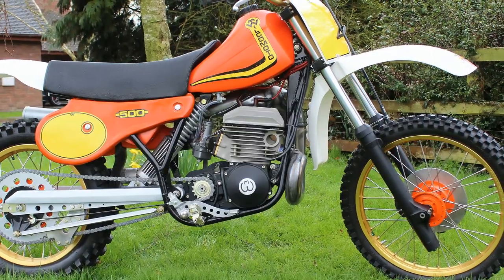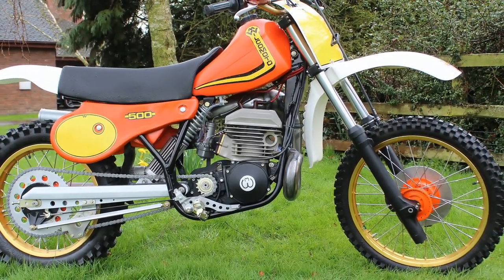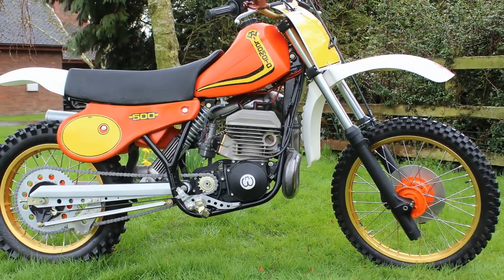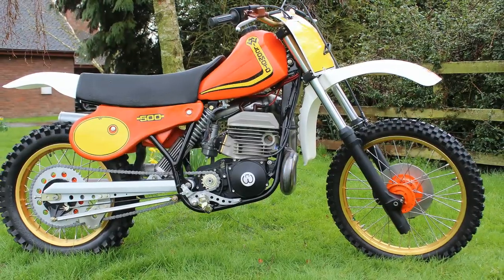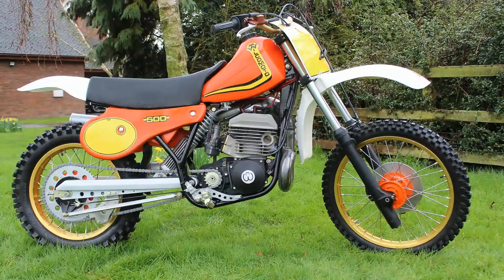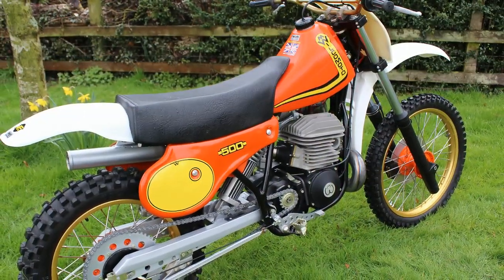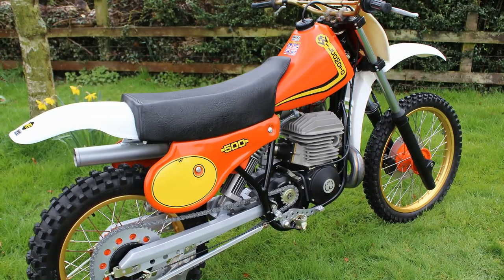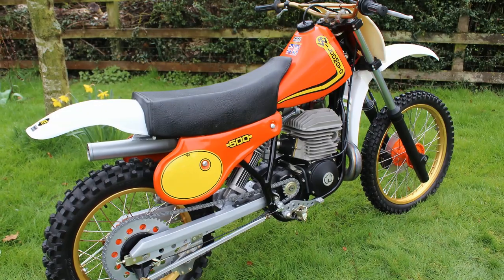But when you consider that this bike was all designed, built and manufactured by just one family who, despite their limited finances at the time, took on this massive task to try and build this big 500 open class motocross race bike, for me personally, it's quite amazing that they actually made it all happen.